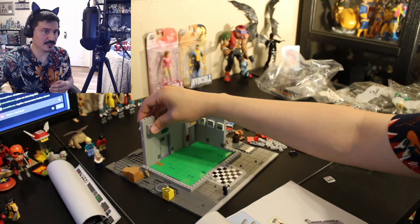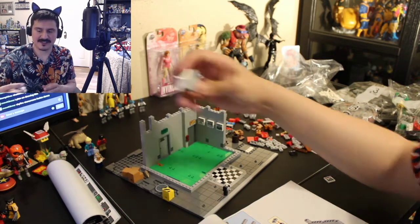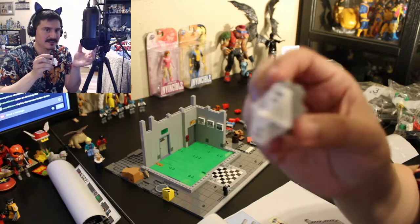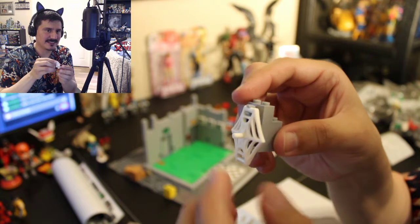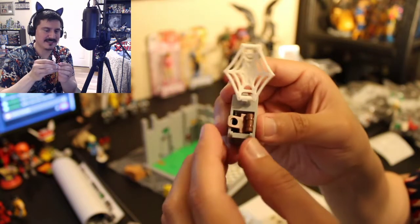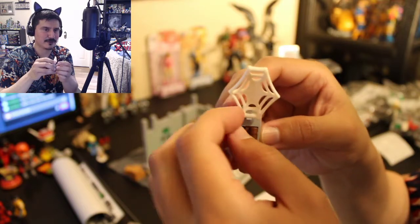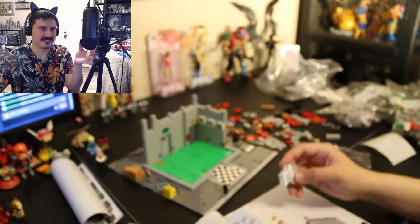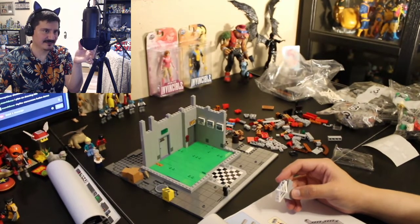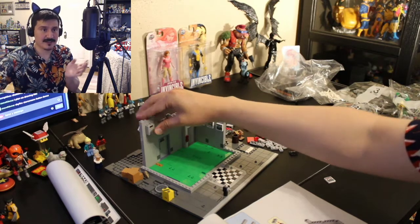So this is neat. Let me just show you the little thing that I just assembled. It's a little hidey hole that's built into the building where Pete is hiding his backpack, presumably with his camera and whatnot. Or, if it's high school or college Peter, then his school books or a change of clothes or his costume.